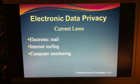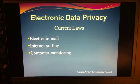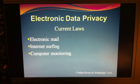Some employers do notify employees in memos, handbooks, union contracts, meetings, or stickers attached to the computer that they are being monitored. Computer monitoring can also be accomplished without the employee's knowledge.